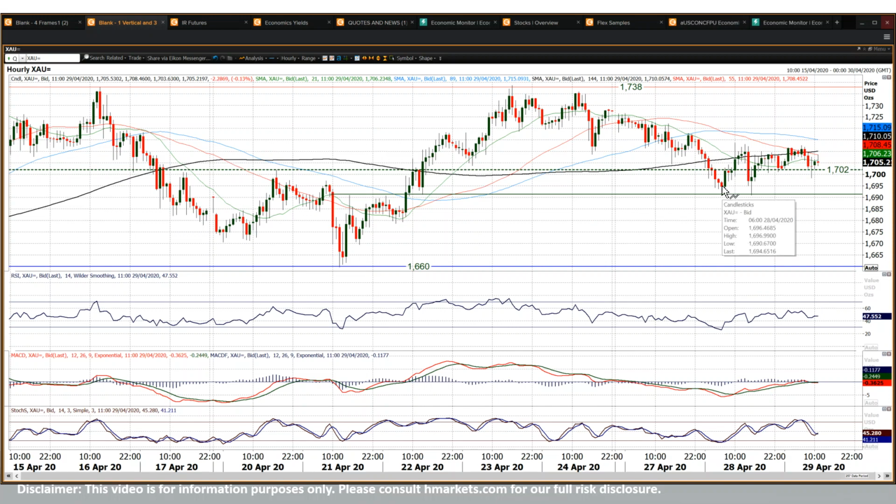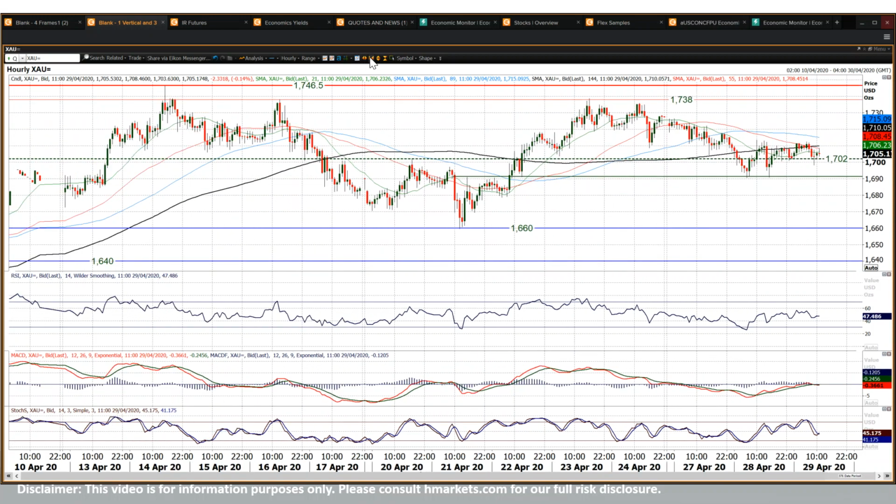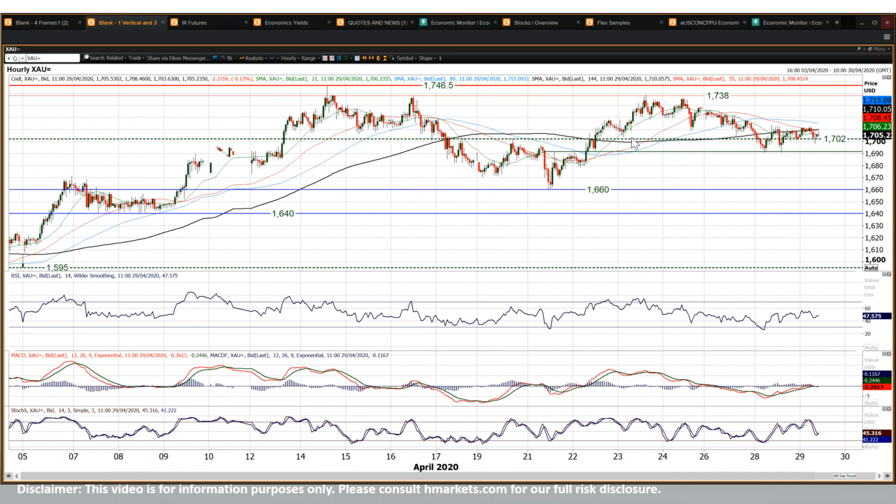1691 was the reaction that we saw yesterday on a couple of occasions. A little bit of support building there now, these old breakout levels. So that's essentially the line of support which I think is preventing a downside break and a move towards 1660, which would continue this sort of waving consolidation back lower under the 1702, which is essentially the midpoint of the range.